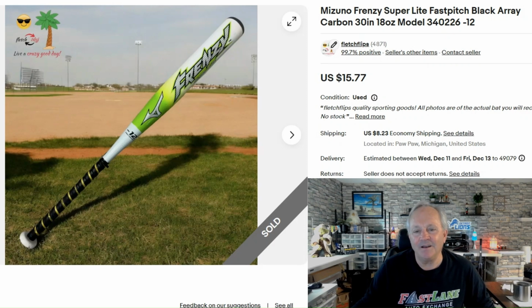And a little much. Wasn't all that great of a ball bat, but I was a little slim on some inventory to list, so I went ahead and bought it, and we sold it fairly quickly. Got $15.77 out of it, plus the shipping of $8.23, which I goofed up on. I'm going to tell you my mistakes also.